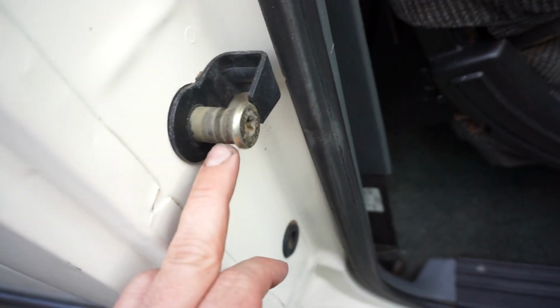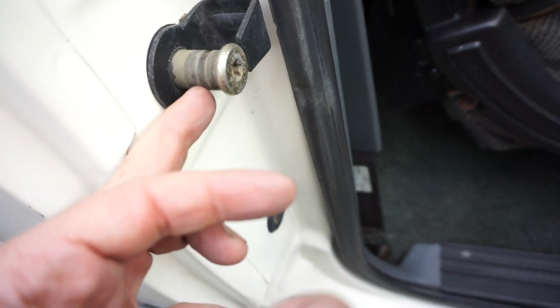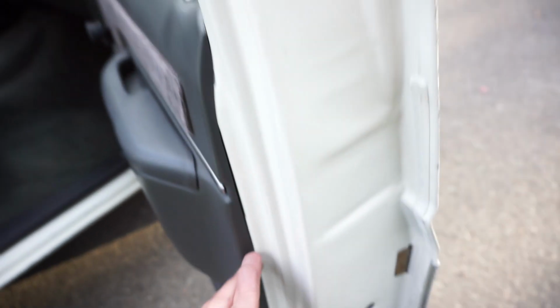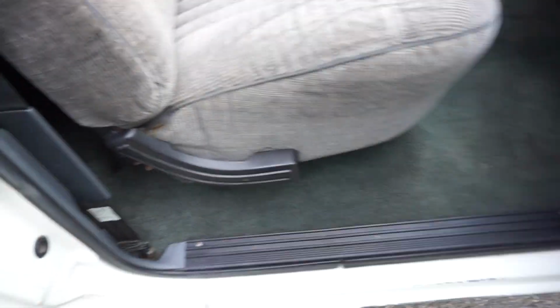It's a non-smoker, no pet smells, and you can see there's no hinge issues. If there's a hinge issue, it just tears up this nylon bushing. No cracks. Again, there's that silicone I was talking about. Hinges are in nice condition. See the door panel's nice and tight to the body. I mean, the interior is in phenomenal condition for being almost 30 years old.